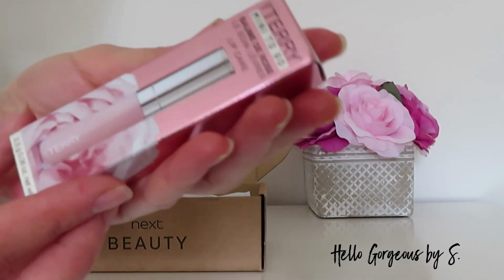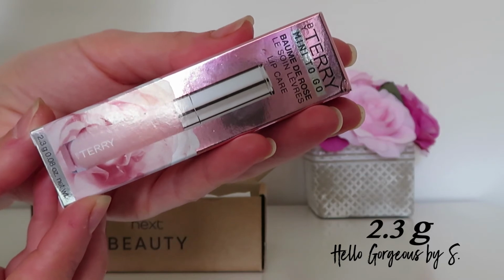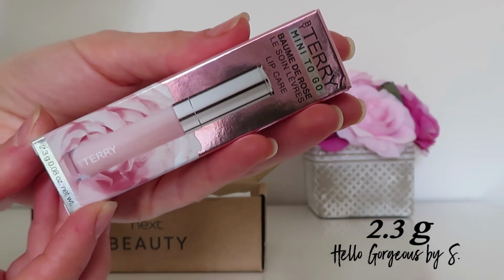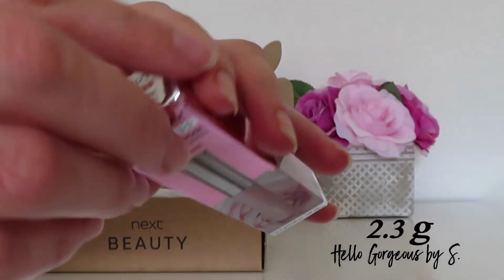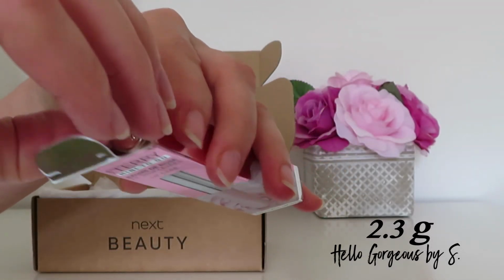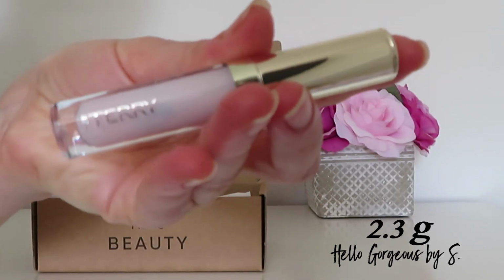Fourth, we have a product from By Terry, Baume de Rose Liquid Lip Balm. Well guys, as much as I love this product, the brand By Terry doesn't want me to buy it. I find it in so many beauty boxes and goodie bags that I am supplied all year round with this lip balm. Actually, it's a very good, nourishing, shiny lip balm that I like a lot.